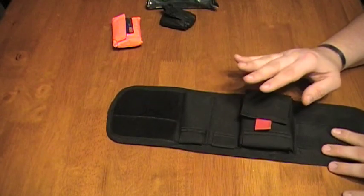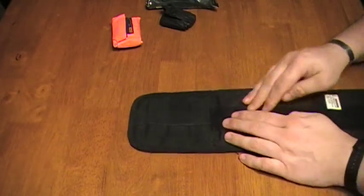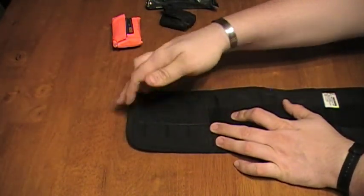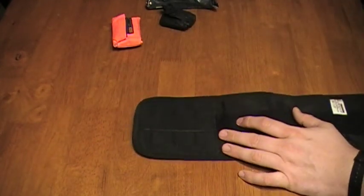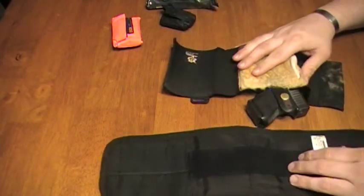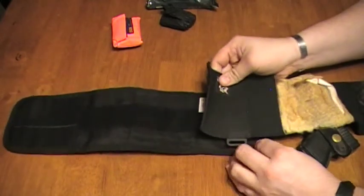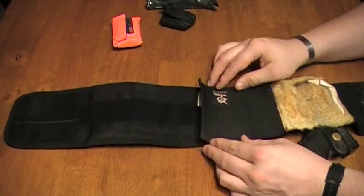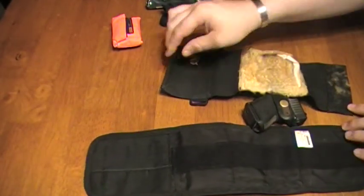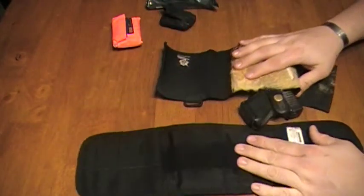My only gripe, I guess you could say, about this holster is the amount of the hard loop Velcro on there. I'll show my ankle holster for my gun as comparison. Width wise, it has about the same width. It's pretty comparable. Length wise, it looks like this is shorter, but of course it's elastic, so you can stretch it out and it's about the same length.